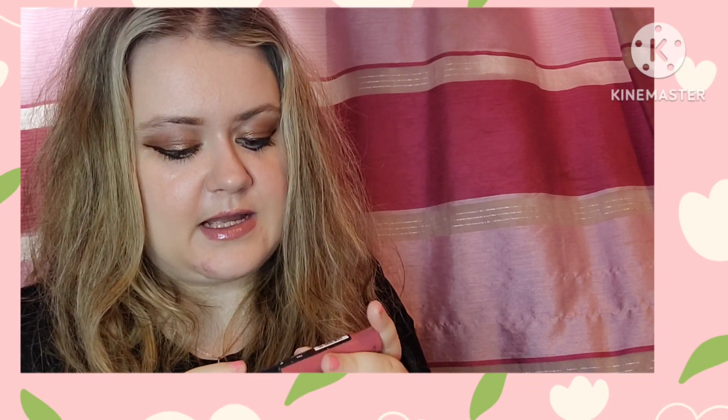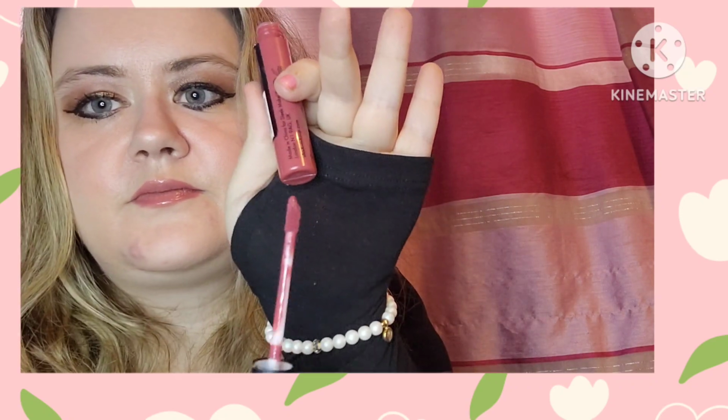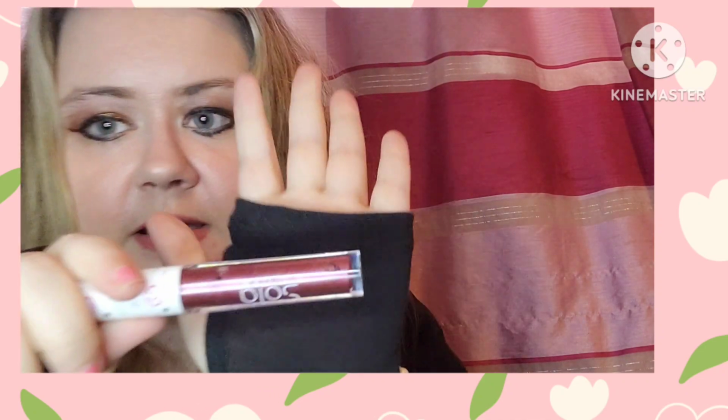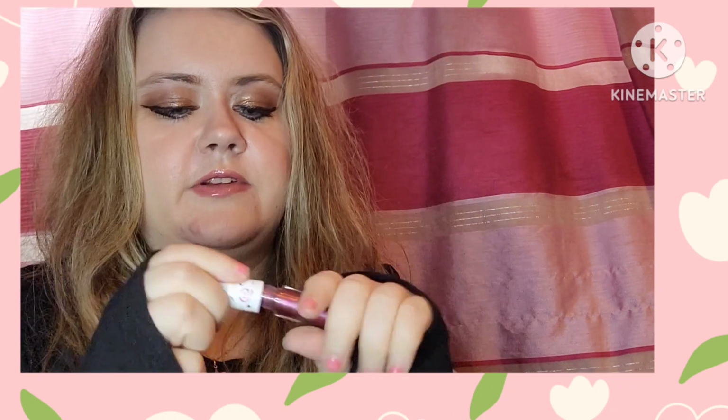Then I have the Plot Twist Lip Shot by Sleek. Nice shade. Kind of a rust, I guess. Autumnal shade. Then I have another Sola look, this time in the shade Lisa. It is more of a purpley metallic. Yeah, I'd definitely describe it as that. I love the feel of those metallic Sola looks on the lips.